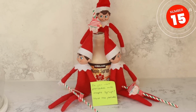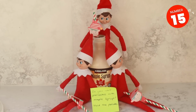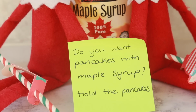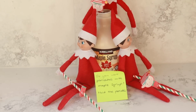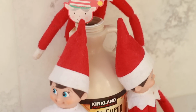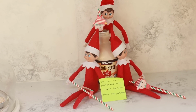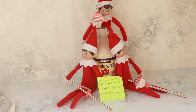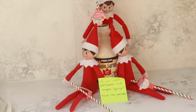And you know, in the movie Elf, when he says that syrup is one of the main food groups for elves, I guess it is, because one day we found them with a sign saying, "Do you want pancakes with maple syrup? Hold the pancakes." And they were leaning against the maple syrup, and they were holding these Christmassy straws as well. So I think they were pretty much just drinking the syrup straight out of the thing. So we actually had pancakes that morning.